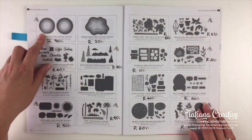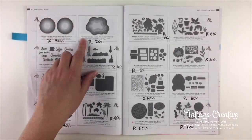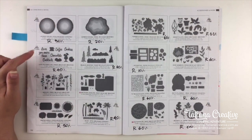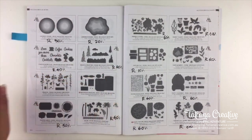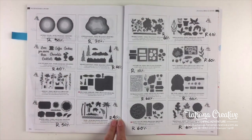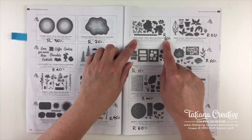Layering Circles is retiring, but they will really be 30% off, so that's exciting. Layering Diorama will retire with 20% off. Love You More Than retiring 40% off. Majestic Mountains retiring 60% off. Painted Labels retiring 50% off. Palms retiring 40% off. Penned Flowers retiring 60% off.